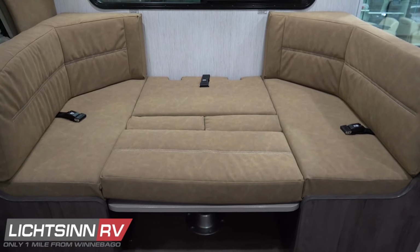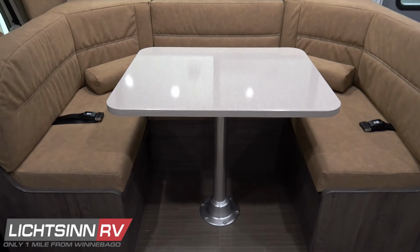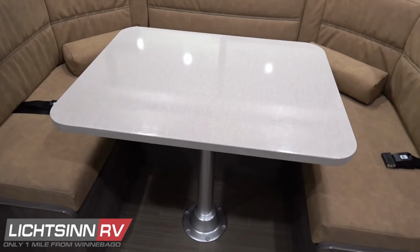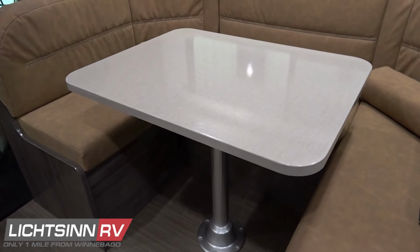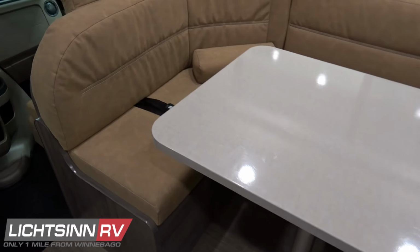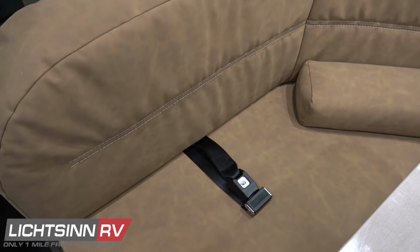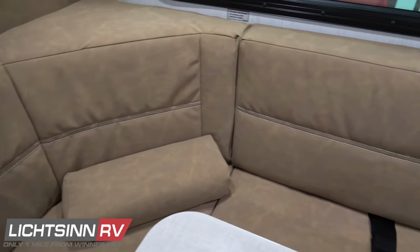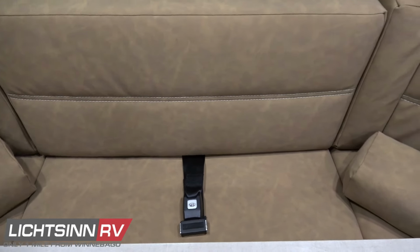As we work our way back up, we'll bring it back up into a U-shaped dinette. Again, 3 safety belts in this location, 1 forward facing, 1 rearward facing, and 1 side facing. But a wonderful pivoting 360-degree thermofoil, easy to clean, scratch-proof table. Continuing on with the same attention to detail in all of the stitching to provide contrast, much like your home theater setup would be.